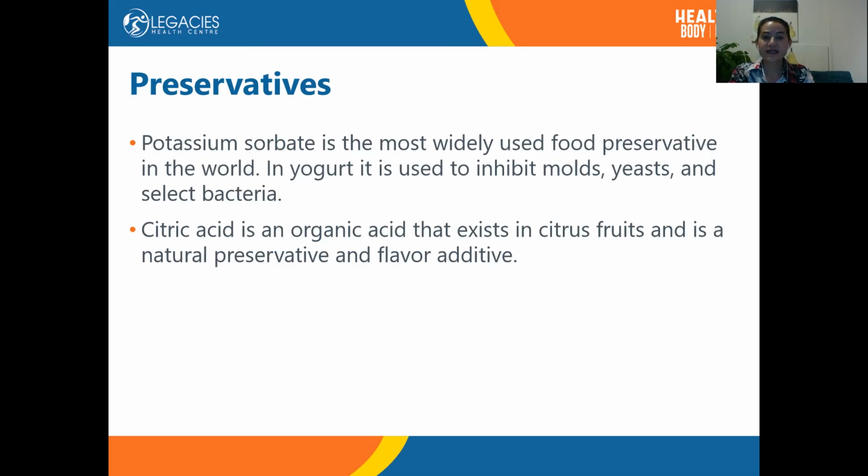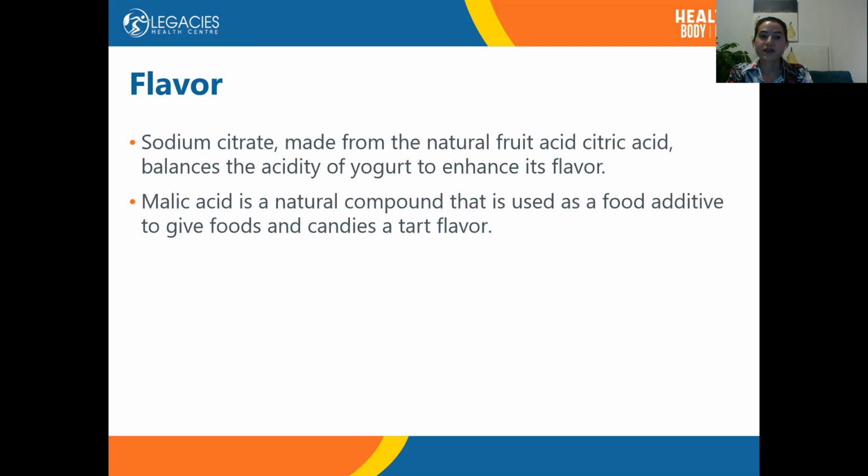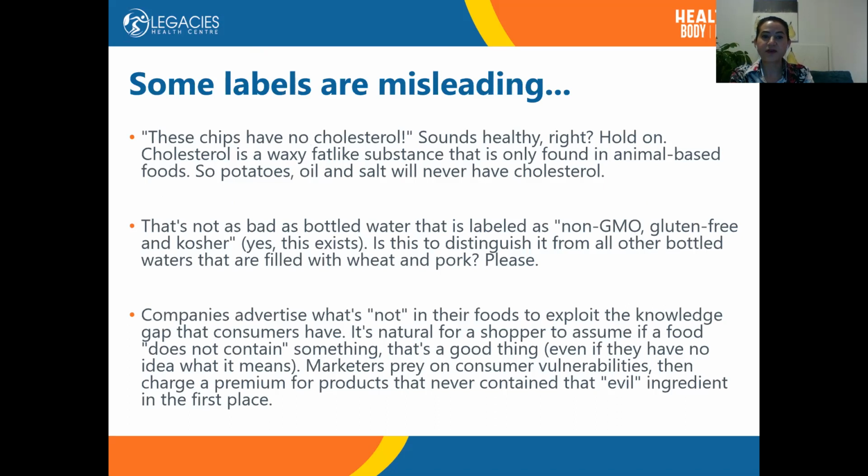And citric acid, that's an organic acid that exists naturally in citrus fruits, and it's just a natural preservative and flavor additive. So when you see that on a label, it's not necessarily an artificial preservative, it's more an organic acid that's helping as a natural preservative. So flavors, sodium citrate you might see on the label, that's more to balance the acidity of yogurt. Malic acid can be added to give candies a tart flavor.